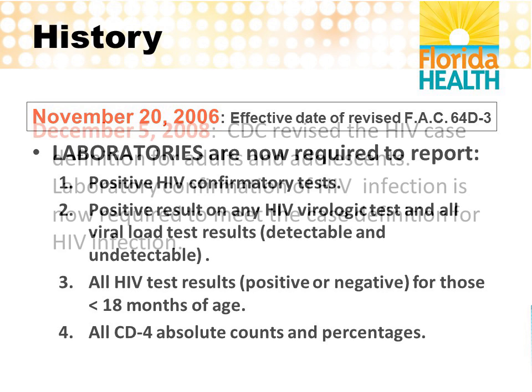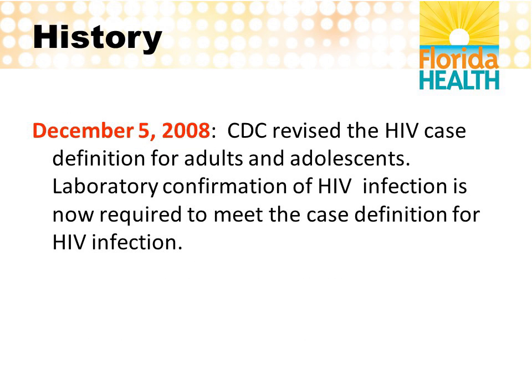or seroconverters. And then in December 2008, the CDC once again revised its case definition, and this is the surveillance case definition. And as I talk here, we're talking surveillance definitions. They're not specific to clinical diagnoses or treatment. This is purely for surveillance and the population-based data that we use that for. So the CDC revised its case definition again in 2008, and what that did was make laboratory confirmation of HIV infection a requirement to meet the case definition for HIV infection.